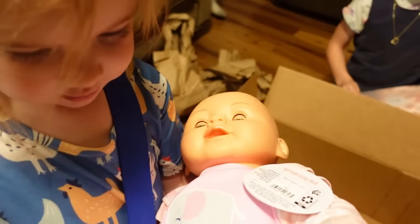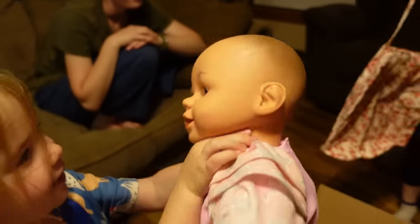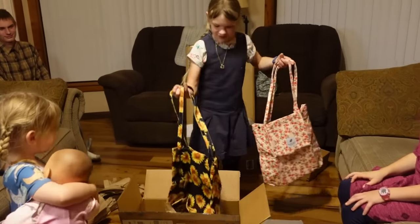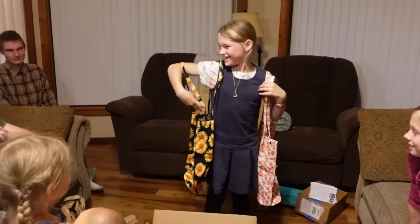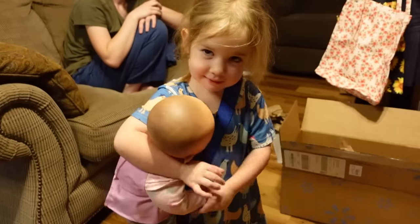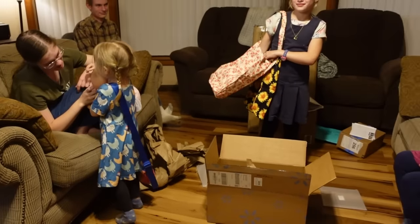Oh, look, it's sleeping. Your baby's sleeping. Say, open your eyes, baby. You got to tilt it up. You tilt it up, and then it's awake. Now it's asleep. It's awake. Go to sleep. It's awake. What else was in there? Oh. Horses. I like those. Those are cute. So cute. Those are nice. Thank you. I think they're for you. You think they're for me? Mm-hmm. Is the baby doll for me? You love the baby doll? She loves her baby. Thank you, Chandra.